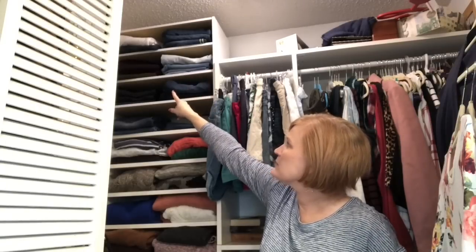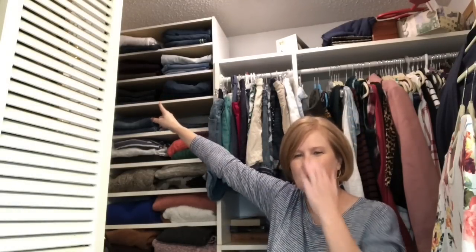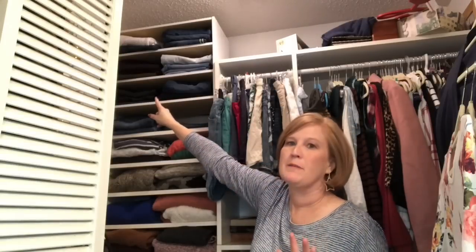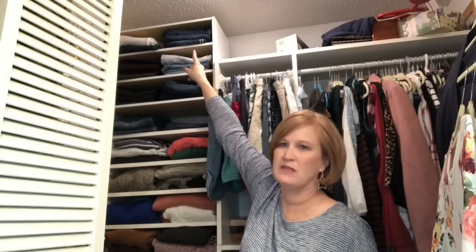Then I've got 2 pairs of maroon, ones are like a crushed velvet, and 2 pairs of olive green jeans that I'll probably wear through the winter. I haven't pulled them out yet, but I did find a pair that I forgot that I love. And then those are cropped or more spring at the very top.